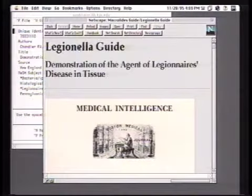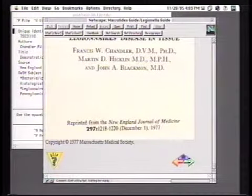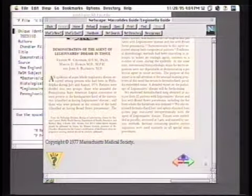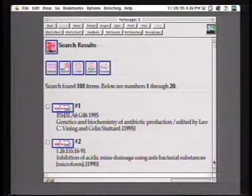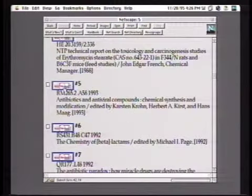Then, you can bring up the reference for the same article. And the library will send the full text right to your computer. In addition, you can search the library's interactive online catalog. Let's say you were looking for recently published books on antibiotics. You just do a subject search in the catalog for antibiotics. This list shows the library's current holdings. Let's pick antibiotics and antiviral compounds.